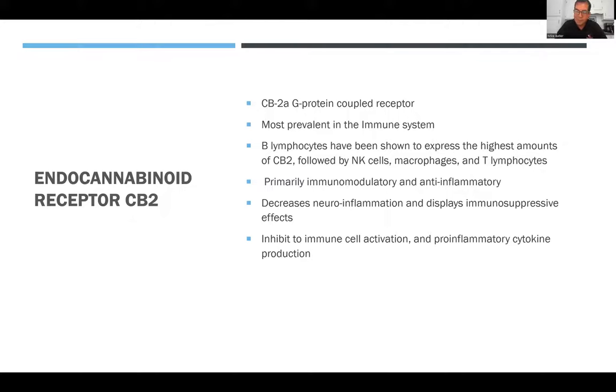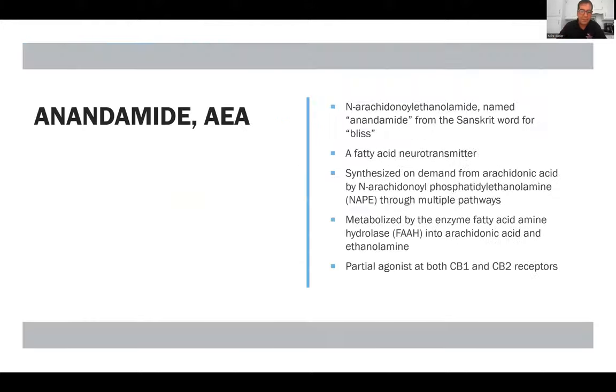Not immunosuppressive to the degree of something like Enbrel, but they also inhibit immune cell activation and pro-inflammatory cytokine production, which are things that are involved in the inflammatory process. So of the endocannabinoids, these are basically cannabinoids that our body makes. We know of two of them that we've identified and studied pretty well.